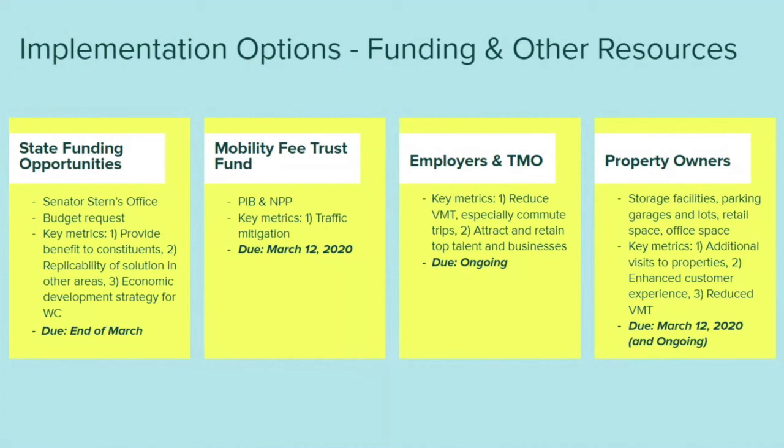The other thing that we're going to be engaging in the not-too-distant future, or that the city will be engaging in with participation from the community, is a reanalysis of the traffic program for Warner Center.